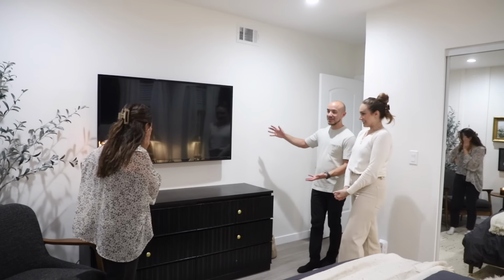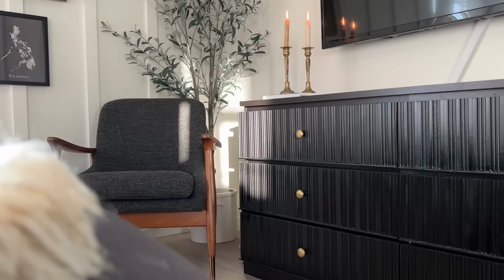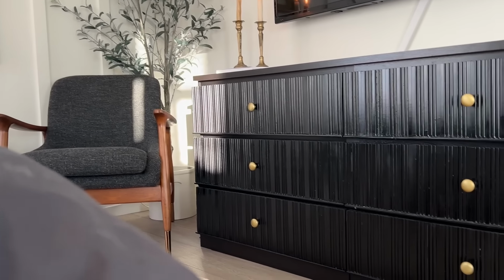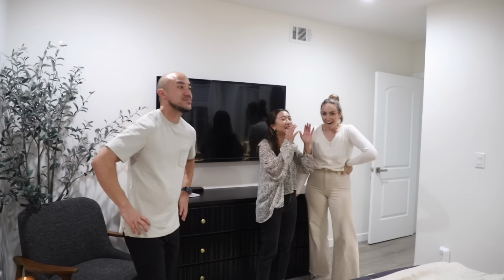Wow, that creates more space. It does. A lot more space. Cannot believe that you did this. Doesn't this look good? Thank you so much. Do you love it? I'm telling you, this is beyond anything we could have imagined.